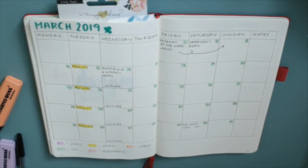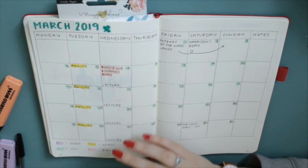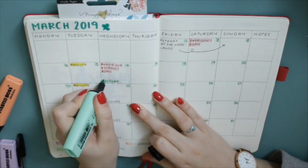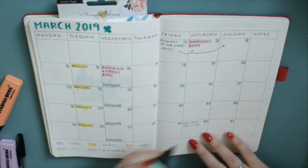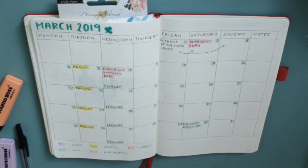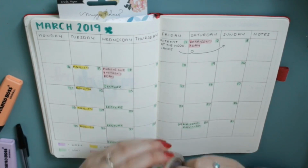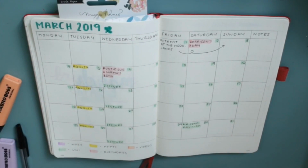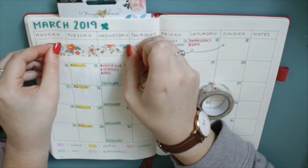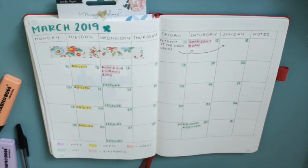I'm now going through and doing my colour code. So I always highlight agility in yellow, even though yellow is my appointments colour, just because it makes it stand out. I think if I didn't highlight it at all, I would just forget about it. So yellow is appointments, green is university, pink is birthdays, and then I think I have either purple or blue as work, and then I have orange as YouTube videos.